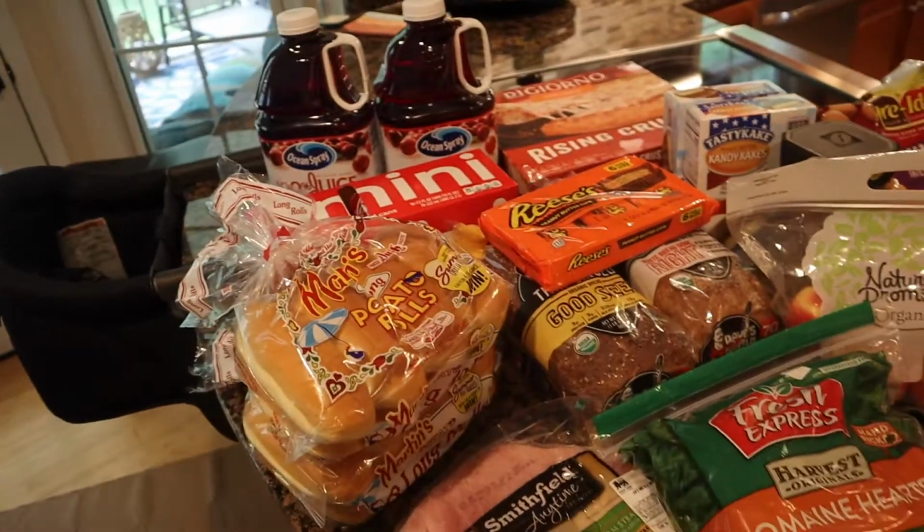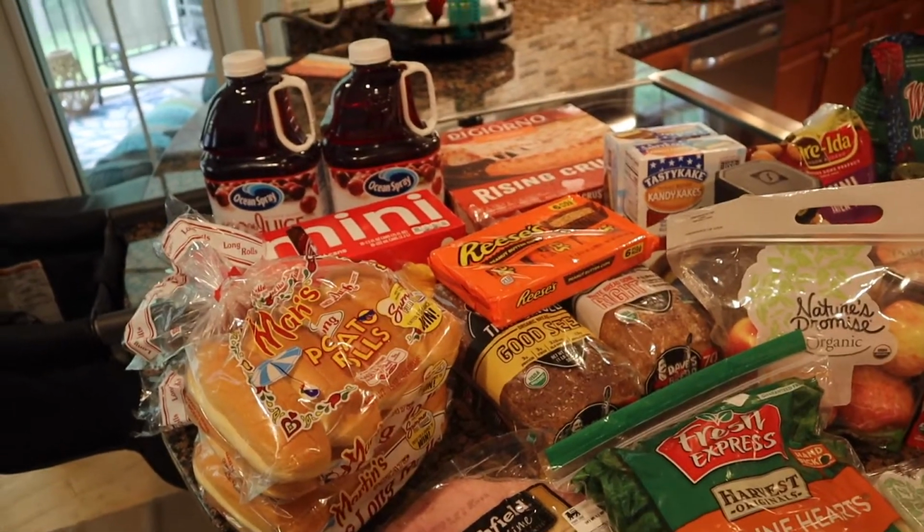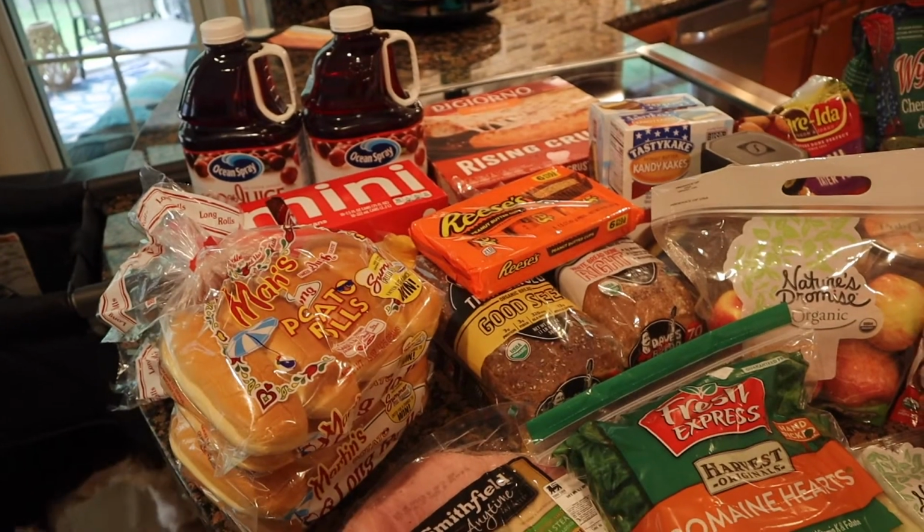Okay, here we go. And I'm gonna go fast because it's lunchtime, which means it's almost nap time. So I gotta go fast, plus I wanna get some of this stuff in the freezer.